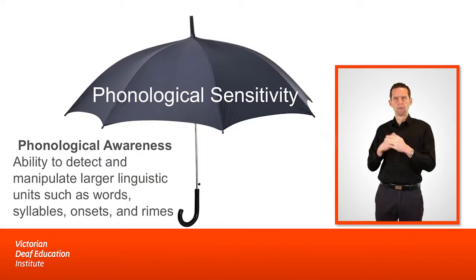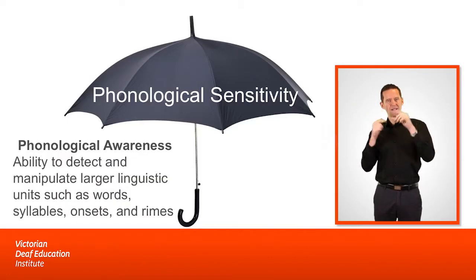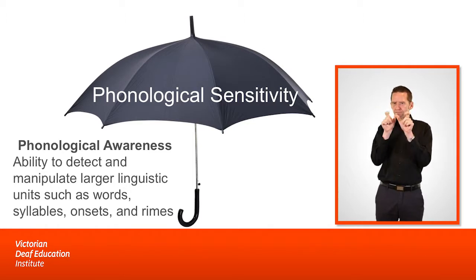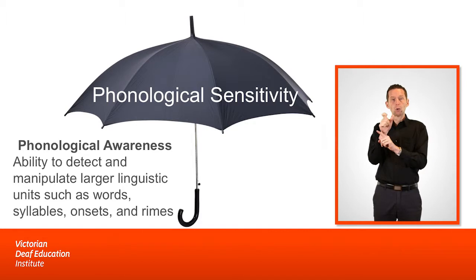So researchers have talked about these skills in different ways, and the terms that we've come to use are two different ones. One is phonological awareness, and we see that as the ability to detect and manipulate larger parts of language, such as words, syllables, onsets, and rhymes. So being able to hear and distinguish rhyme, and to break words into parts. Knowing that hot dog is two separate words are the kinds of activities associated with phonological awareness, larger parts of language.